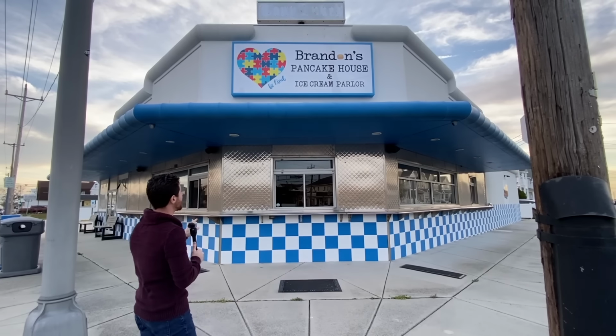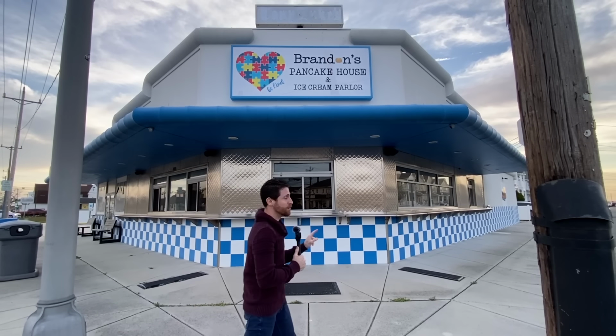And we are at the last stop of this tour, and it's probably going to be the best place you're ever gonna go down to here in the Wildwoods. This is Brandon's Pancake House and Ice Cream Parlor. The reason why I'm saying this is gonna be the best place ever is because the owners of this restaurant wanted to build something special for their son, Brandon, that has autism. And so they built this with those kind of conditions in mind.